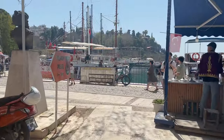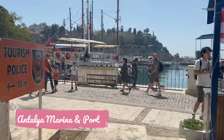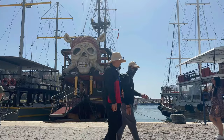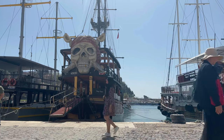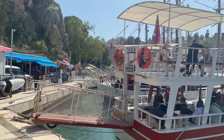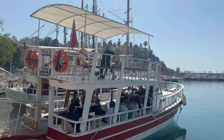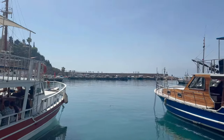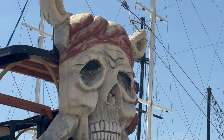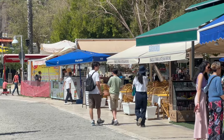Now, just a few steps away is the famous Antalya Marina, also known as the Roman Harbor. It was once the main port and a major economic hub between the 2nd and mid-20th century, which brought trade and prosperity to the region. Jump onto one of the pirate boats to take a cruise along Antalya's coastline, or just stroll amongst the lovely cafes and restaurants to soak in the vibe.